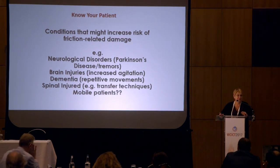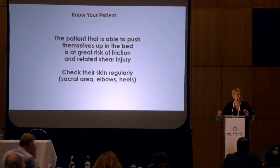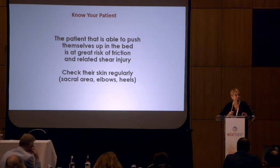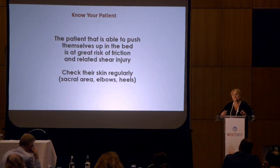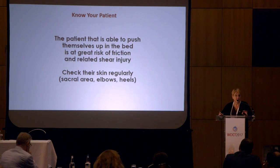And one of the things as nurses I find we're very good at is ignoring the mobile patient. So the mobile patient who's self-caring, we've done our risk assessment, they're not at particular risk of pressure injury, we let them get on with it. But these mobile patients are just as much, sometimes even more at risk of friction injury, because nobody is checking. The patient that pushes themselves up the bed to make themselves more comfortable, digging in that heel, causing friction and shear forces. So just because a patient is mobile, just because a patient is independent, just because a patient is going out and washing themselves and dressing themselves independently, we still need to go back as clinicians and ensure that we check their skin regularly.